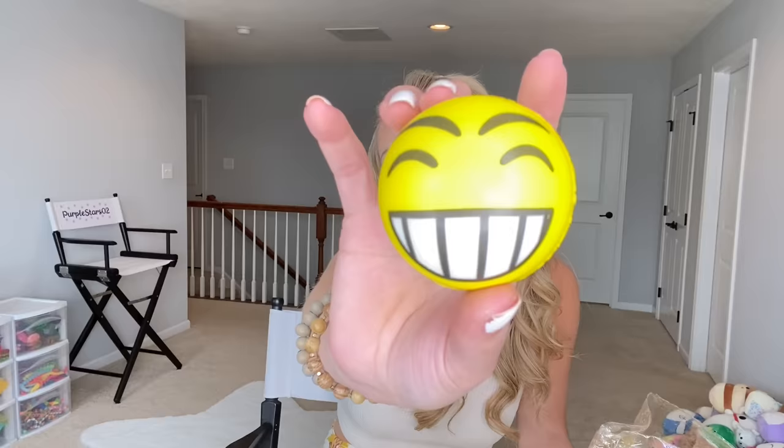This is a double, we just did him, so I will be giving away my doubles. This guy looks like he just got back from the dentist and he got a cleaning and he's super proud of it. Or does he look like he's mean? I can't tell. Yes, he's smiling, but his eyebrows are making me think he's mean for some reason. Do you guys see what I'm saying? I don't know. This one's hard. Let me know what he's thinking.